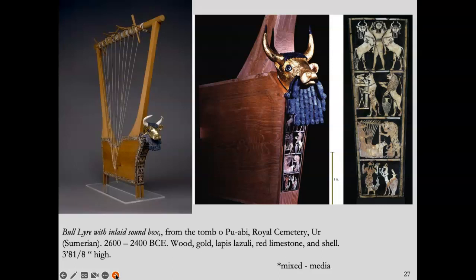Beginning around 3000 BCE, Sumerian artists who were working in various metals combined these materials with other materials like wood, lapis lazuli, red limestone, bitumen, and shell. Most of these materials, including the gold used on the bull head and the lapis lazuli, which is this brilliant blue stone, are extremely expensive. So we know that this object would have been made for an elite person. And in fact, it was recovered in a tomb of a queen.